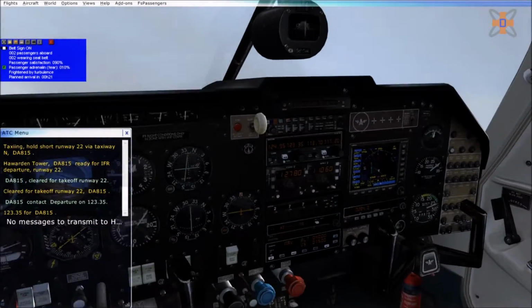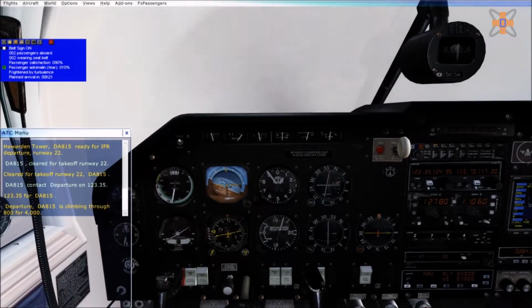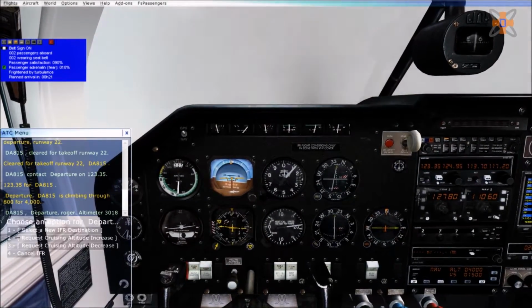123.35. Toggle that, and let's contact departure. Departure, Delta Alpha 815, just climbing through 800 for 4000. Delta Alpha 815, departure, roger, altimeter 3018.